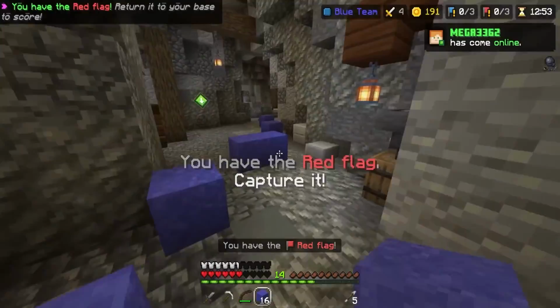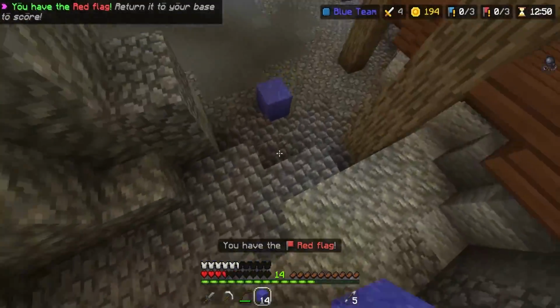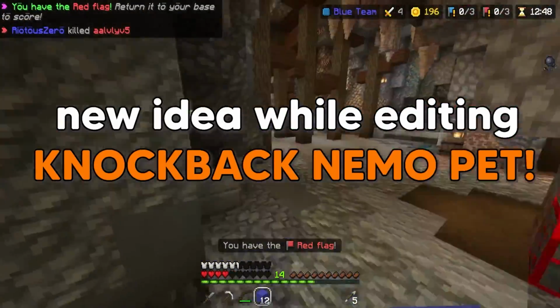Now, what can this pet be? I think that's probably going to be a goofy little fish pet, or possibly a normal version of the axolotl pet that we already have.